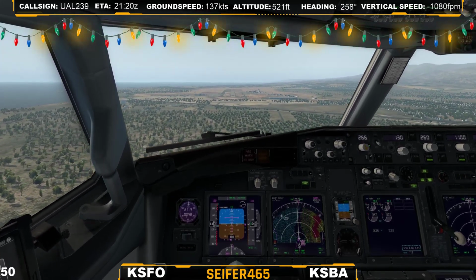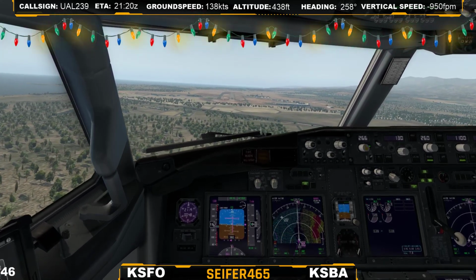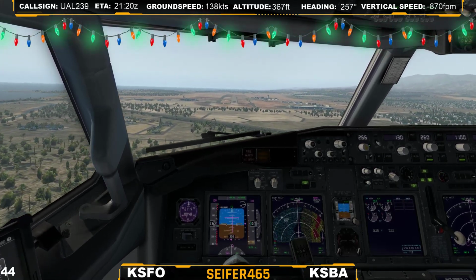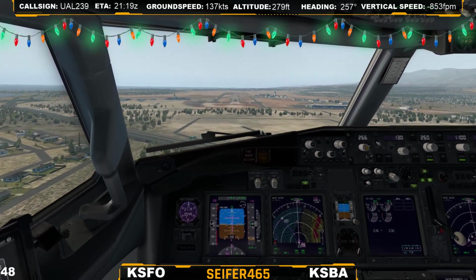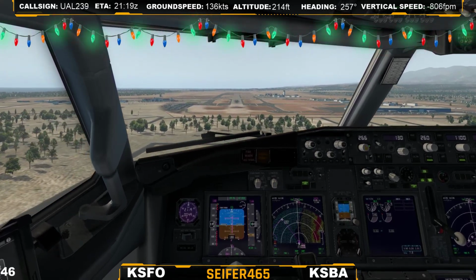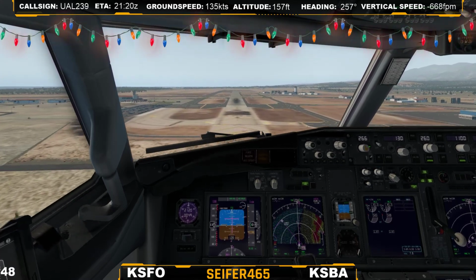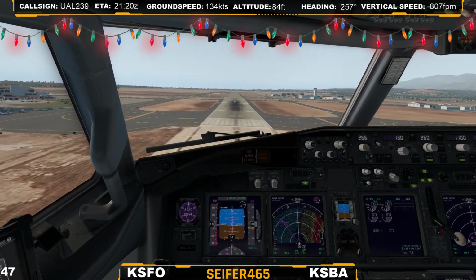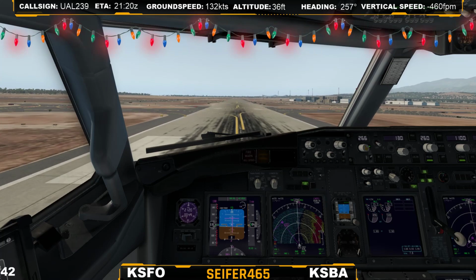$500. Checked. Just a little bit high. 400. There we go. Right on profile. Got the glide slope. 300. Bleed the last little bit of speed off right there. $200. 100. 50. 40. 30. 20. 10.